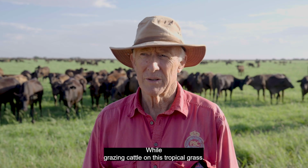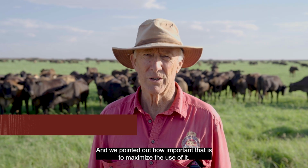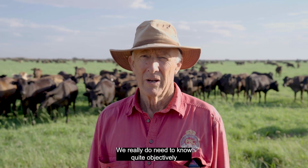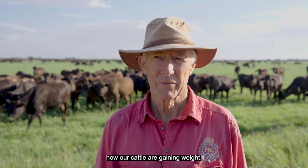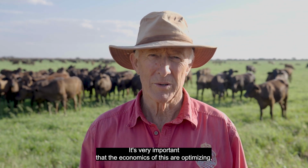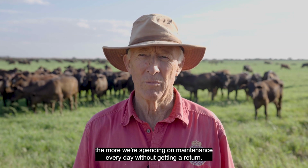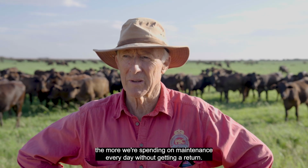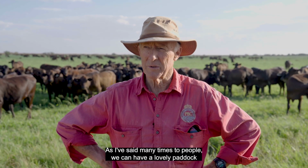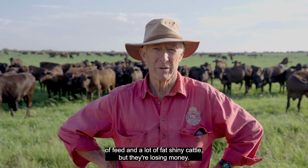Whilst grazing cattle on this tropical grass, as we've pointed out how important it is to maximise the use of it, we really do need to know quite objectively how our cattle are gaining weight. It's very important that the economics of this are optimising, getting as much weight gain as possible. The slower they're gaining weight, the more we're spending on maintenance every day without getting a return. And really, they might look good. As I've said many times to people, we can have a lovely paddock of feed and a lot of fat, shiny cattle, but they're losing money.